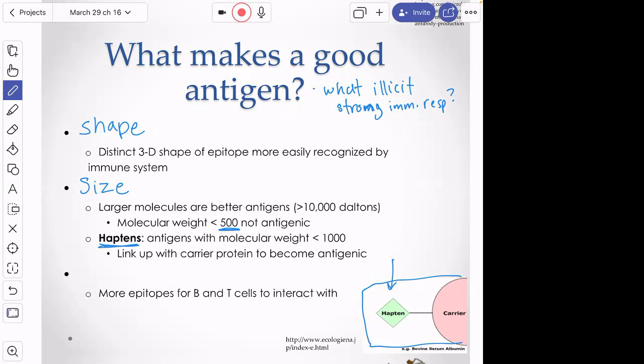An example of that is poison ivy oil. It is actually a really tiny molecule, and it shouldn't be big enough to be recognized by our immune system, but I had poison ivy 3 times 2 summers ago. So we know for a lot of us, it is. What's going on there? That small molecule links up with some serum proteins in our blood when it soaks into our skin, and that makes it elicit more of an immune response.